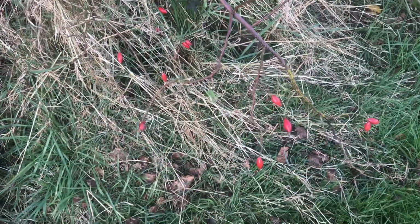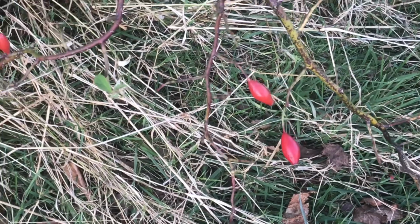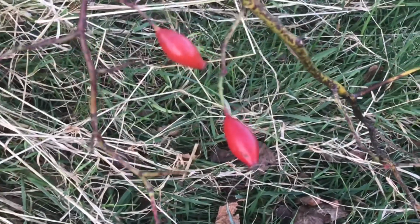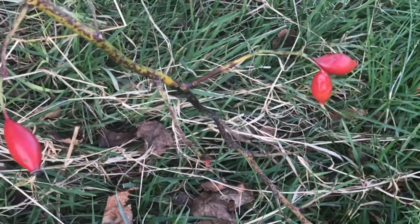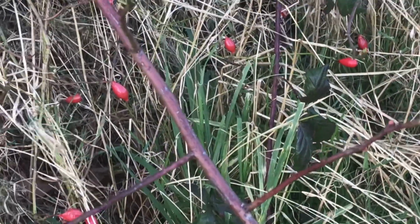Now around my area, normally the birds have got all the edible ones of these at this time of year, but my favorite source of vitamin C, 60 times more than oranges, is the Rosa canina, or the dog rose hips. Also vitamin A, B5, vitamin K, and vitamin E. They're full of natural sugars, dietary fiber, beta carotene, also zinc, calcium, potassium, and polyphenols.